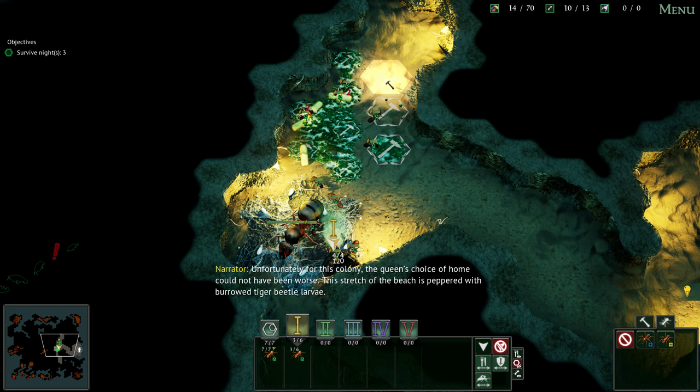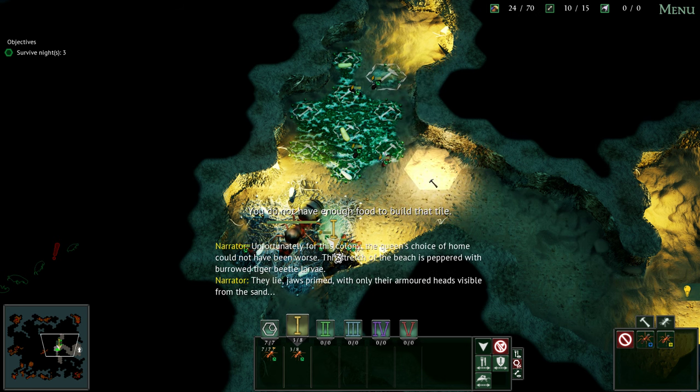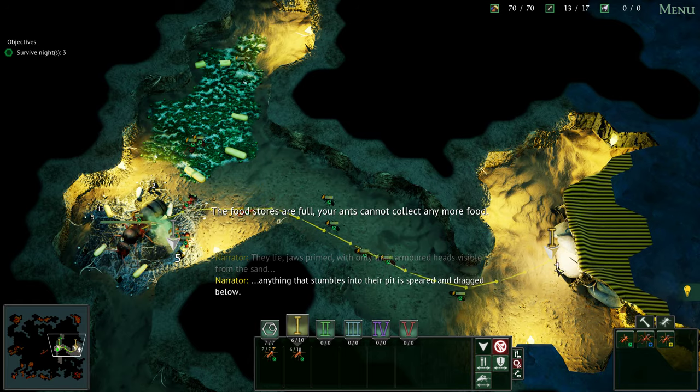Unfortunately for this colony, the queen's choice of home could not have been worse. This stretch of beach is peppered with burrowed tiger beetle larvae. They lie, jaws primed, with only their armored heads visible from the sand. Anything that stumbles into their pit is speared and dragged below.